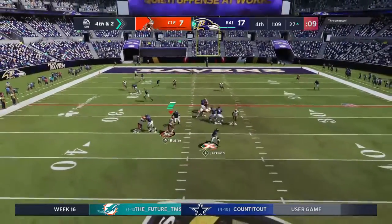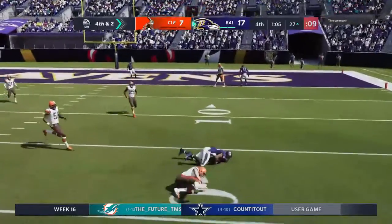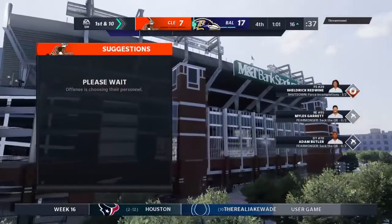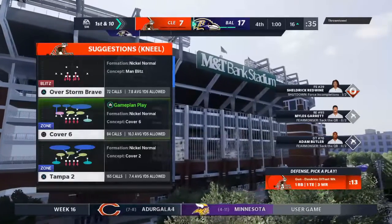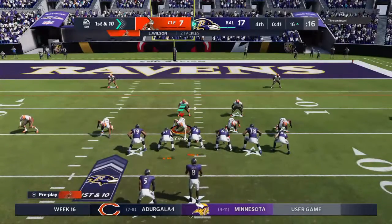Jackson to throw. Escaping the pressure right. And he'll find Hall. And inside the 20 before he's brought down. That one a backbreaker as they wind up converting there on fourth. So the ball down to the 16 here for 1st and 10.